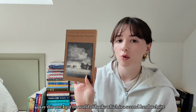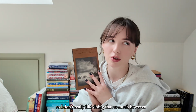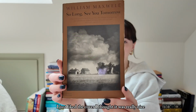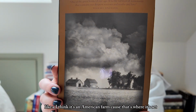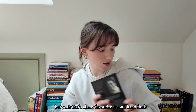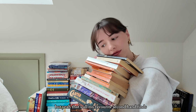Okay, this one I got on World of Books, which is a secondhand website, but it's not a small business, so I don't really like doing that as much. However, it's still secondhand. I think I have read this. I enjoyed this. This is So Long, See You Tomorrow by William Maxwell. I just liked the cover. I thought it was really nice. I think it's an American farm because that's where it's set, I'm pretty sure. Oh yeah, Illinois. It was maybe a year ago that I read this. It's only a little dinky one. But yeah, that's all my favourite secondhand finds.